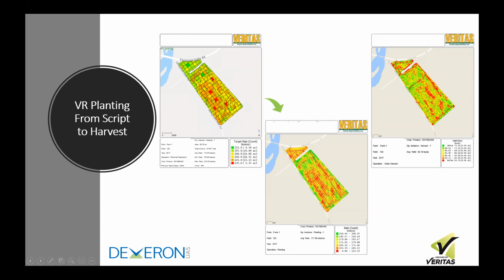The middle map is what the planting as applied map looks like. You can see where the planter increased and decreased the rates throughout the field. The yield map on the right shows the high yielding areas corresponding with the lower rates. We know the zones are correct, but the rates need some adjusting. These 3 layers, the prescription, the as applied, and the harvest maps, are used in the end of season analysis.